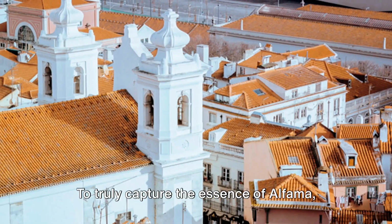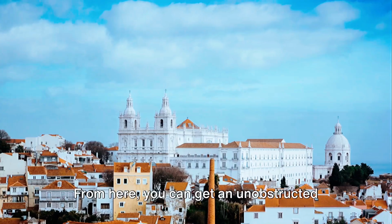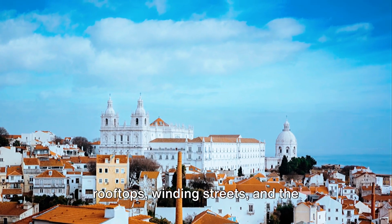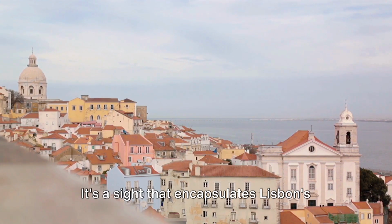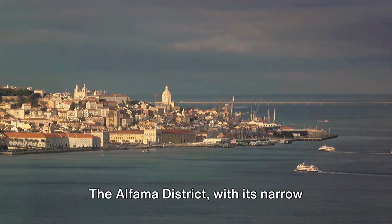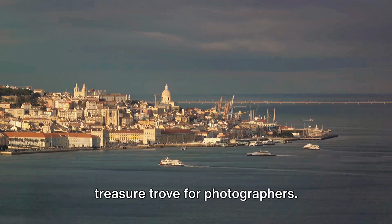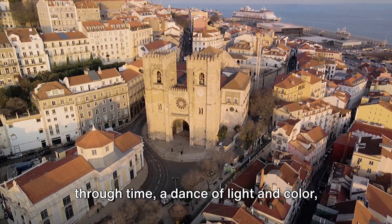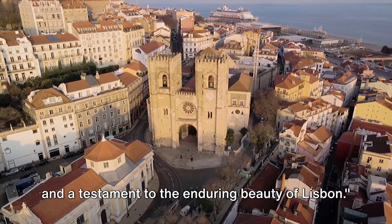To truly capture the essence of Alfama, head to the viewpoints from Portas do Sol. From here, you can get an unobstructed view of the district's terracotta rooftops, winding streets, and the sparkling Tagus River beyond. It's a sight that encapsulates Lisbon's charm in one frame. The Alfama District, with its narrow streets and vibrant buildings, is a treasure trove for photographers. Each step in this district is a journey through time, a dance of light and color, and a testament to the enduring beauty of Lisbon.